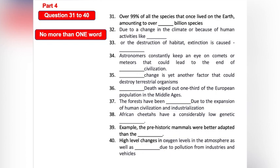Disease. Various epidemics had been the cause of the extinction of a large population of humans and animals on Earth. The Black Death wiped out 1/3 of the European population in the Middle Ages.